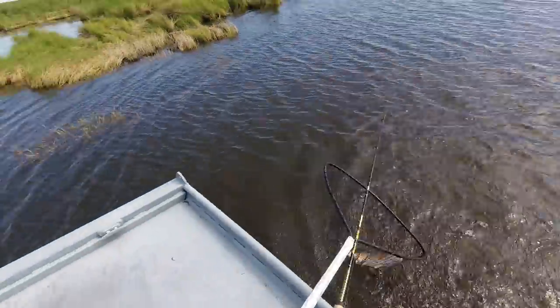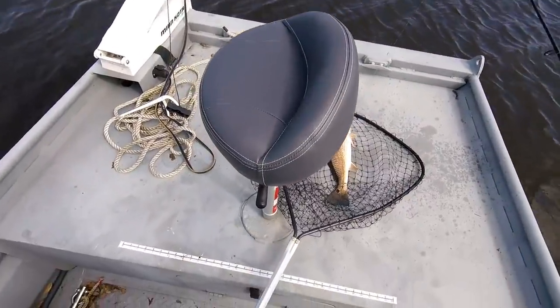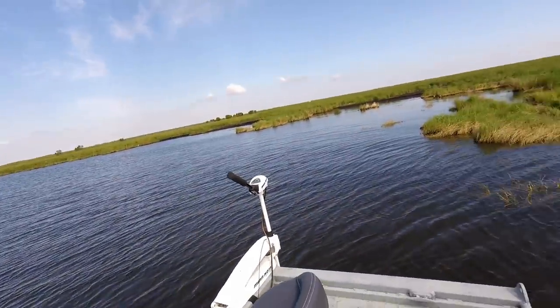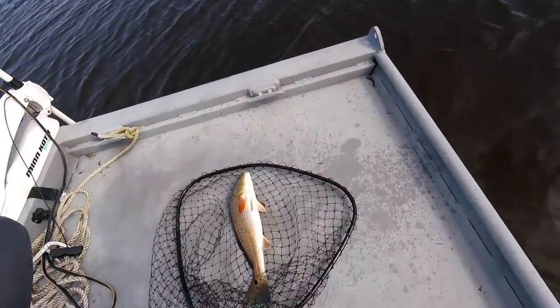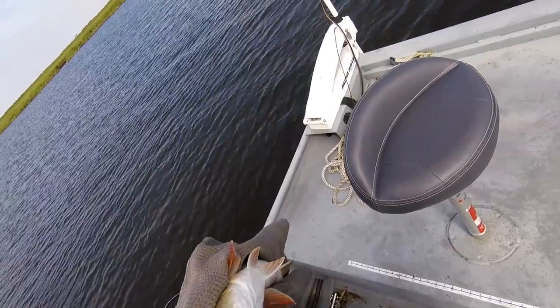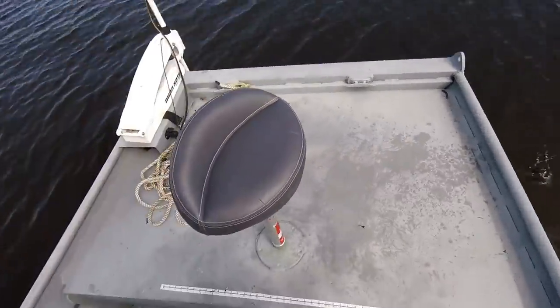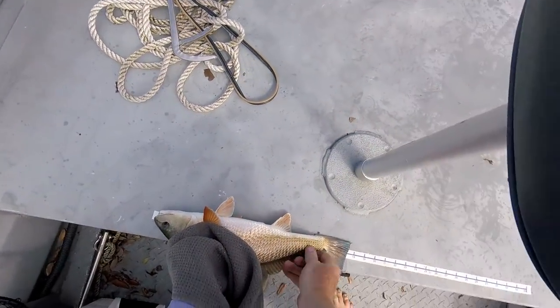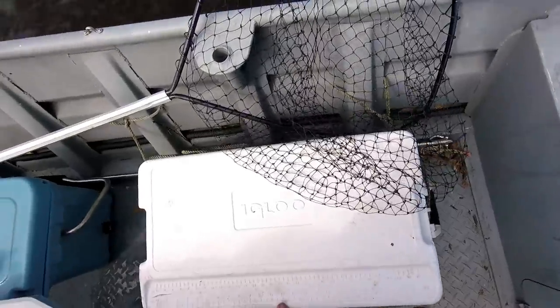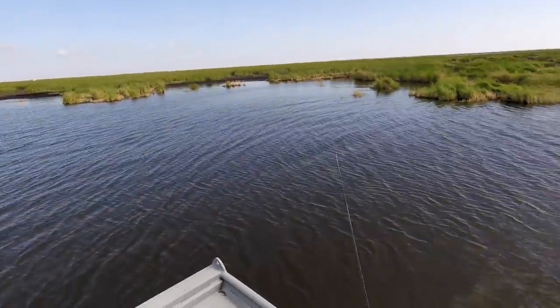Another one swallowed it down. I'll kind of be quiet because I think there might be some in this little spot. Let's see what we got here. Oh yeah, way over 16. Beautiful. Two reds in the box.